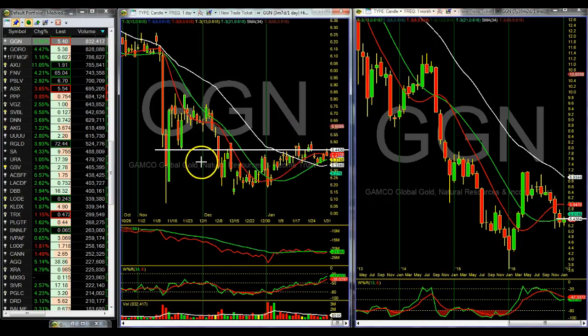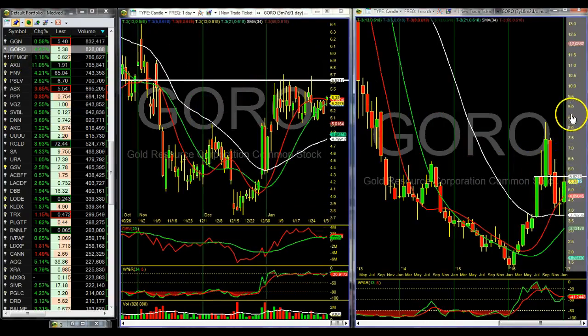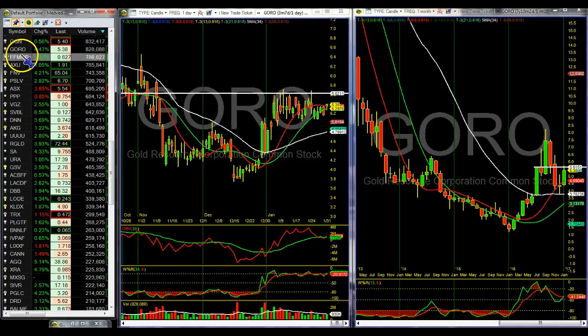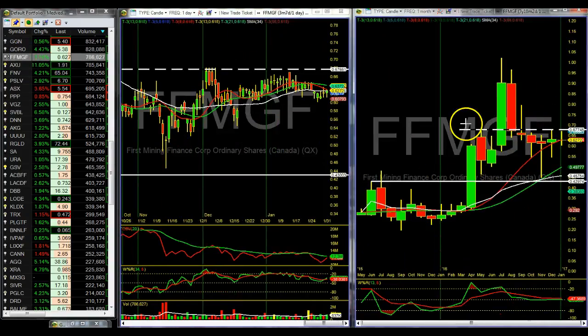Look for previous high breaks on this. Goro. Nice bounce right over the 34. Monthly confirmed. Bullish, bullish, bullish. FFMGF. This is First Majestic's finance. Look for previous high breaks. I already have my alarm set.